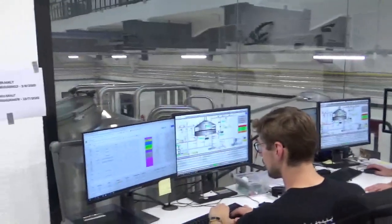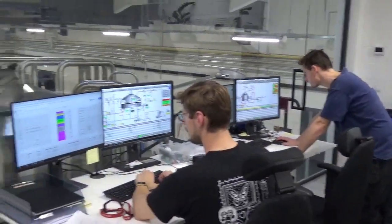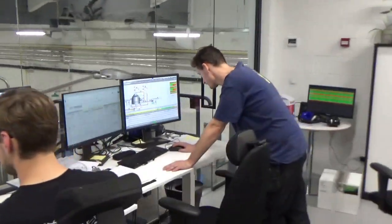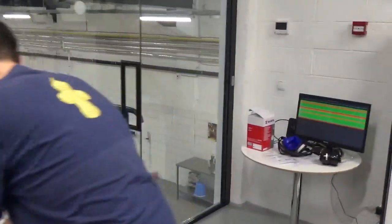And there you've got the mastermind, Chris, working away. Yeah, this is where they all do the works, so you can see it's very computer generated and snazzy and stuff like that. So yeah, guys working hard there.